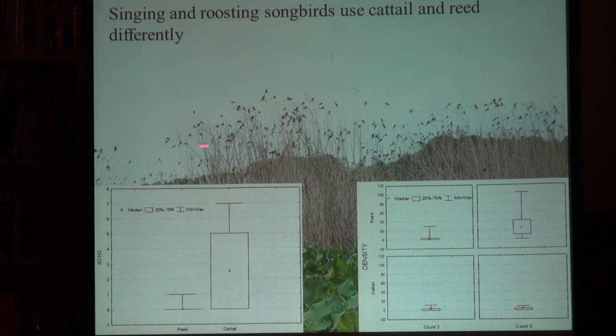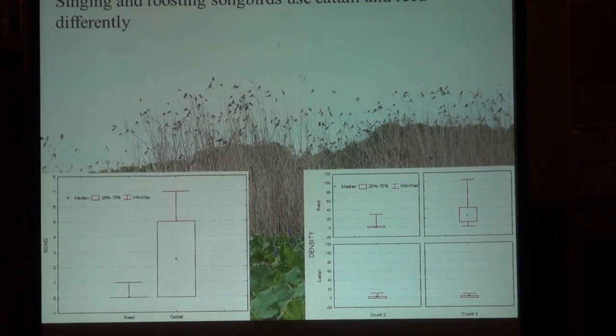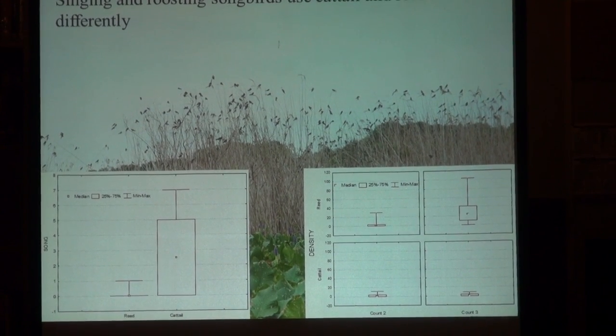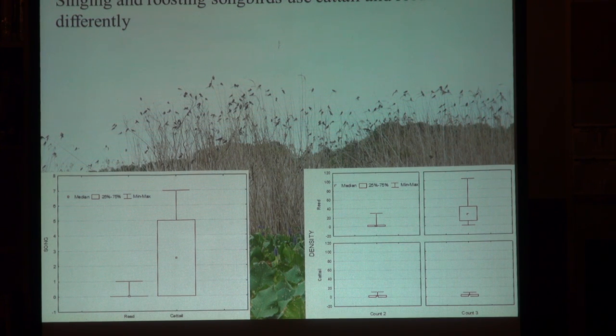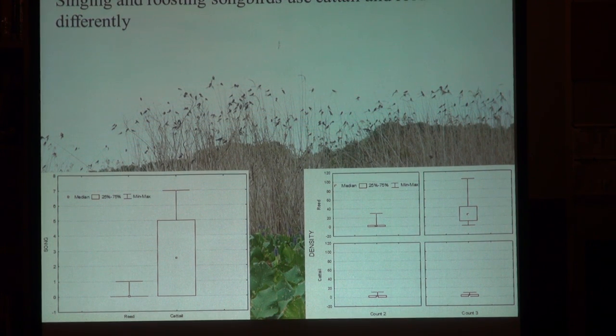Large numbers of birds, such as this, in the phragmites, not very many in the cattail. Also more species in the phragmites than in the cattail. These are a dozen species of swallows, blackbirds, and a few other things like eastern kingbirds, all through the spring, summer, and fall, even during the breeding season.